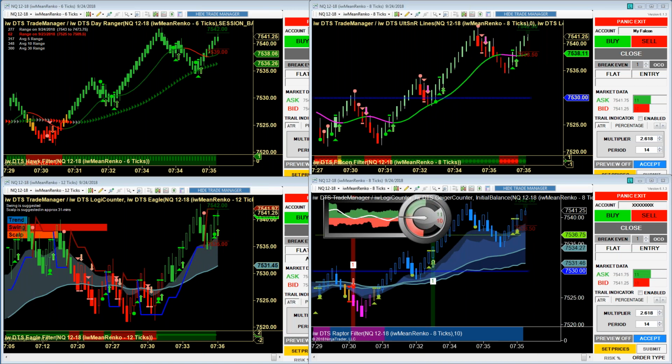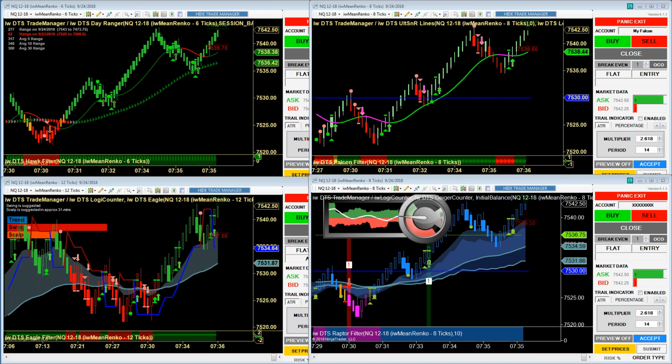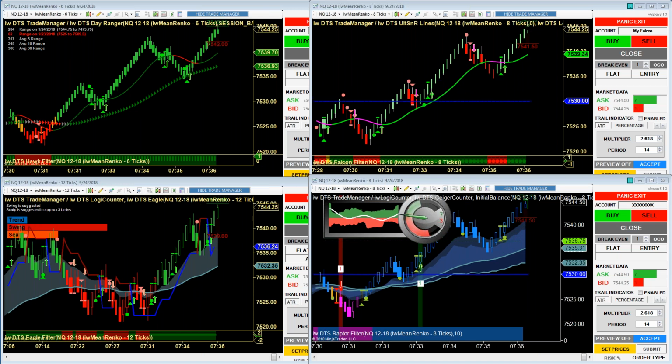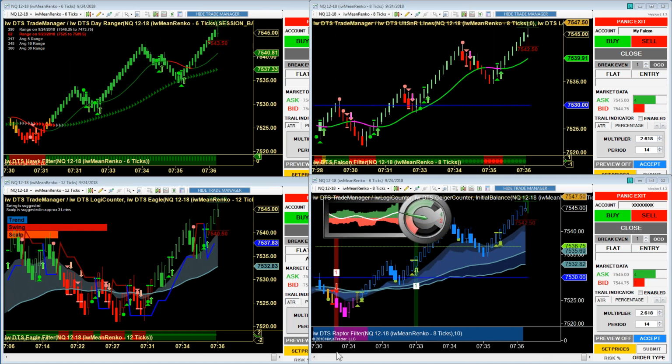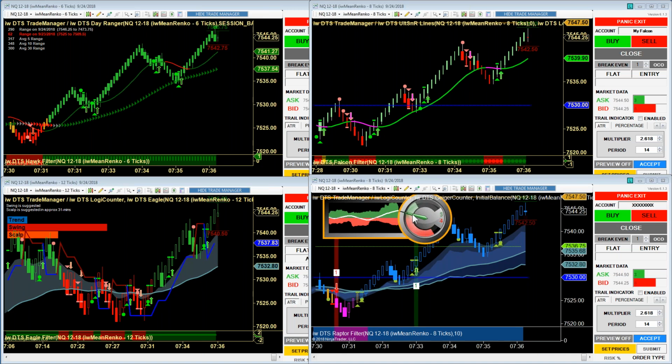Oh, look at that. I'm going to be too late on that move. Nice little macro pullback here on the Hawk. I was looking for a buying opportunity. Totally missed that one. And look at the Geiger counter here. We're revving up pretty good.